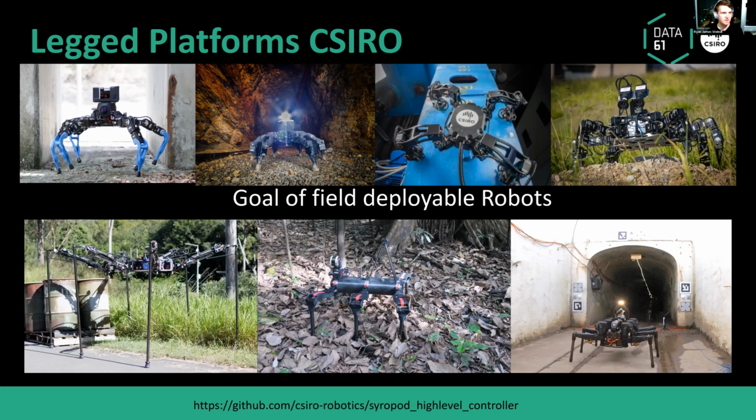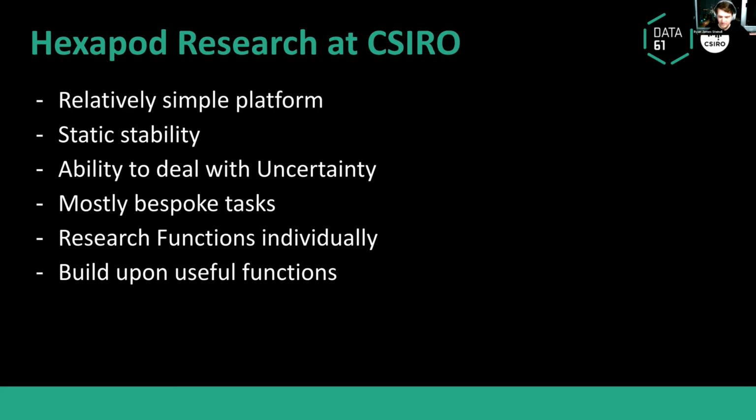Really quickly, the overview: we chose hexapod robots as a relatively simple platform, and from a dynamic standpoint, they can be statically stable for a long time. You can use very simple gaits, to the point of putting sine waves through the motors, and they still locomote. But obviously, this doesn't cut it. You need to actually control them.